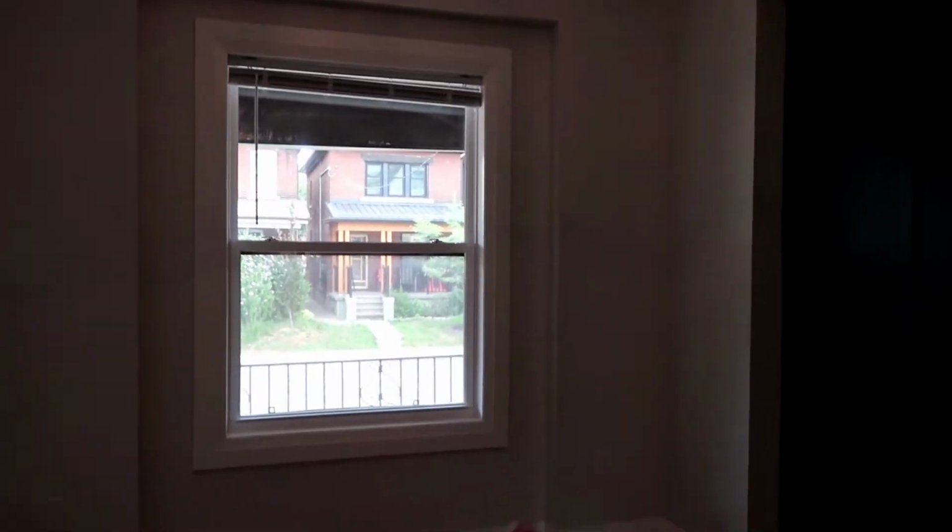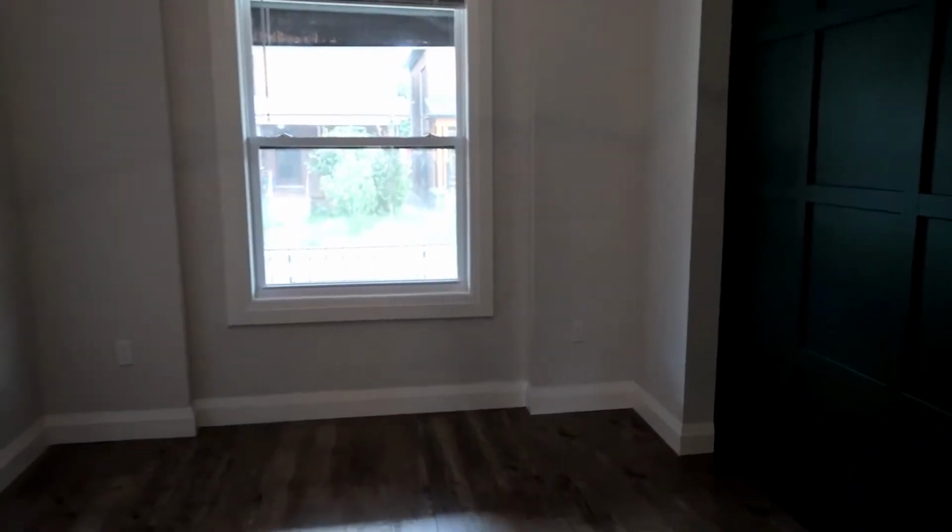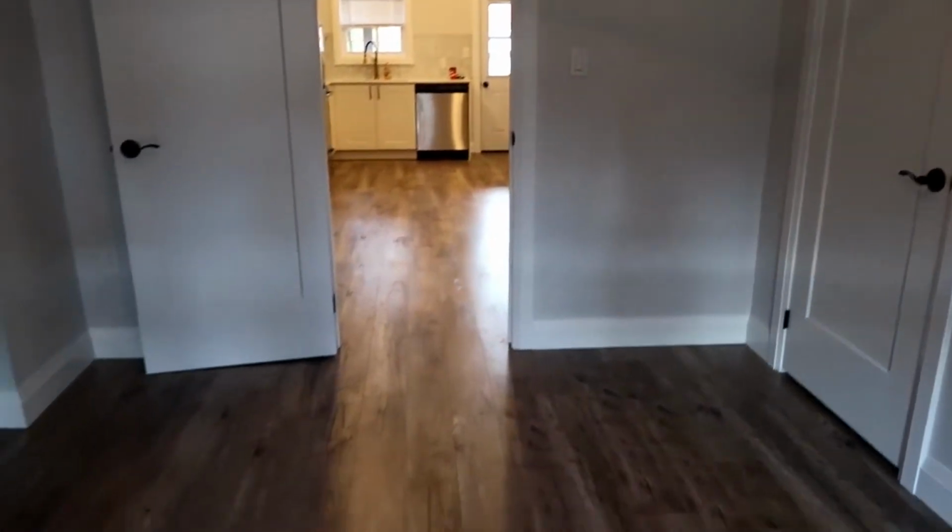So we had to run some new HVAC up because we were changing the layout and moving some walls. So we've got a whole bunch of HVAC going up there, and we have HVAC going up in this corner. So what we did is we framed out these boxes just to make it look more decorative and conceal the obvious traditional bulkhead that you would get from running that HVAC up. And then the bedroom closet, nothing super fancy, just your standard size closet.